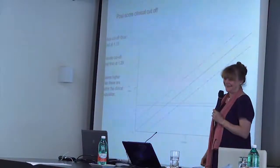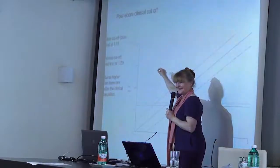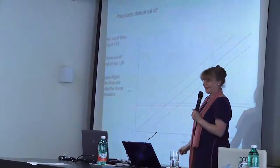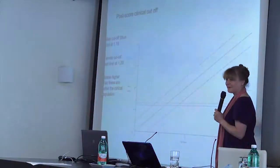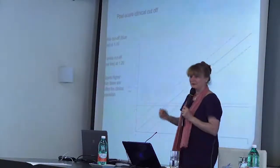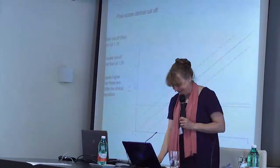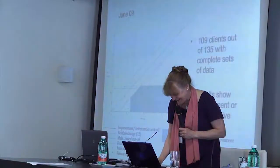That will be the top left, so you'd end up up here. So the lines tell you something about where people should be, but it's at the bottom right end that they should end up with the most improvement. And I think that's the confusing thing about those lines, because you think the higher up on the right hand side, the better it is, but it's not. That's helpful to point that out.